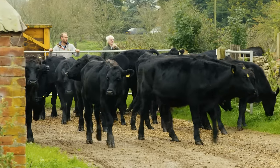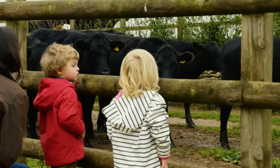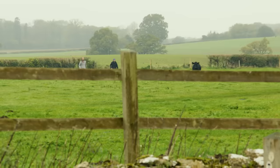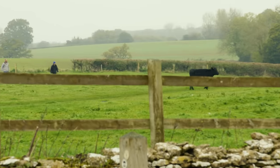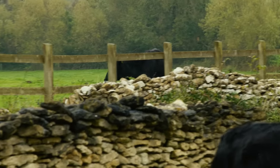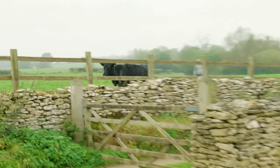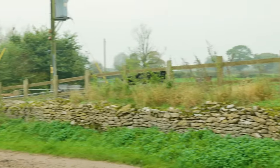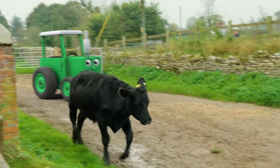The farmers walk the cows out of the field and down the track. I think the cows want to talk to the children. Hello, children. How are you? Oh, no. One of them won't come in. Farmer Tom needs some help. Over here, Mr. Cow. Come on, you need to keep up with the others.